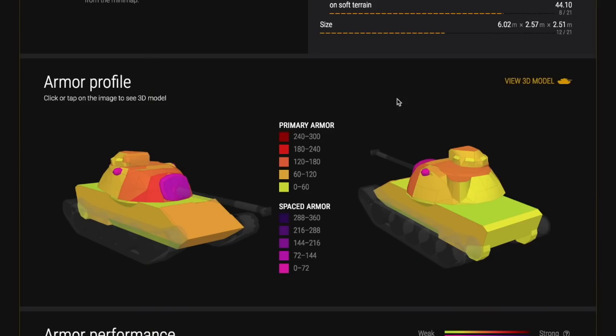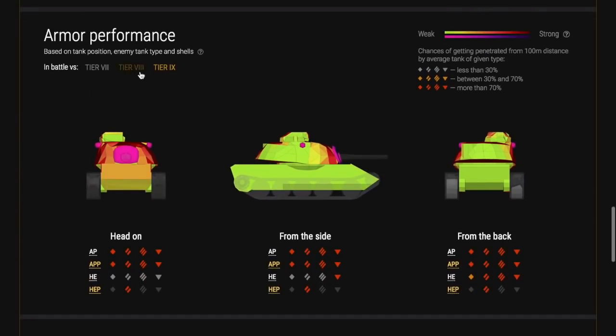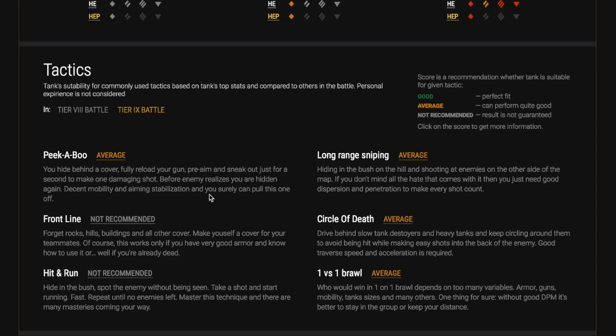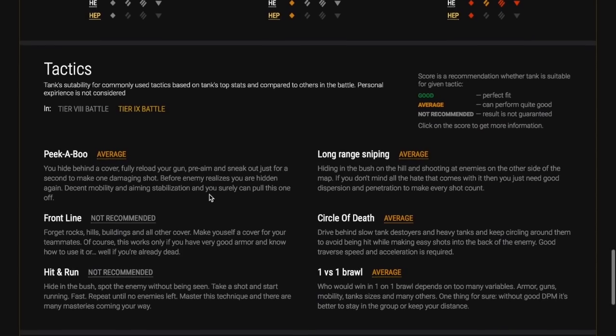But this tank is pretty mobile. It does 50 kilometers an hour forward, 20 in reverse, so it's very mobile. You see here against Tier 8s, that's pretty much red and orange, so front on, and except for the cupola, you don't really have any vulnerable bits, so it allows you to go front on and in the face of the enemy. Even against Tier 9s, it's decent enough. But Tier 8 and Tier 7, it's really going to bounce shots and help you out when you're up there in the face of the enemy.